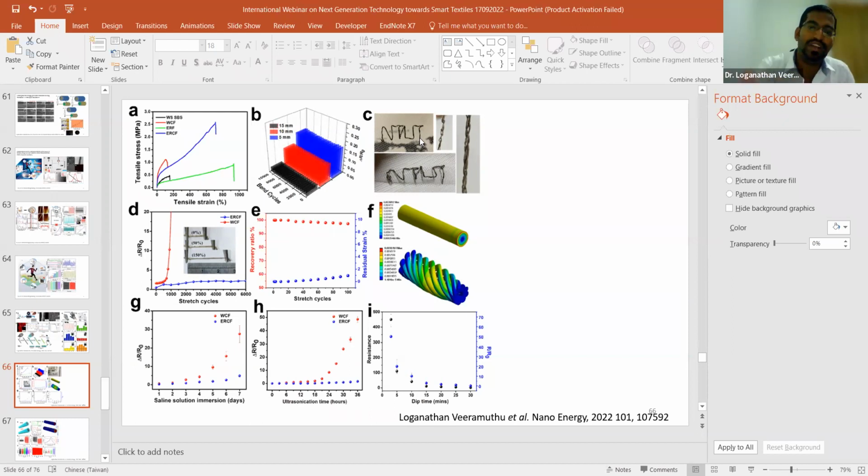And we checked the FEM analysis. Here you can see the distinction between WCF and ERCF. WCF has higher strain over the sheet structure. Here you can see the silver nanoparticles on the top. If you have higher stress, it's going to degrade anyway, right? So if you can adjust your stress by using this kind of electrospun reinforced structure, you can dissipate the energy so that you can retain your performance for a longer time.